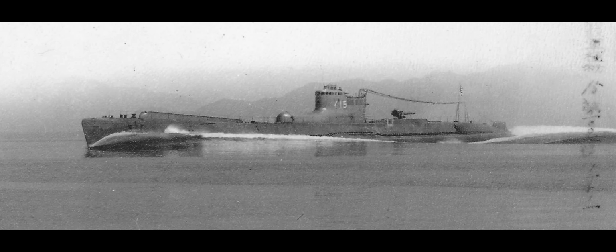I-31 completed post-commissioning workup in mid-August 1942 and headed to patrol the Solomons as part of the massive fleet movement to repel the invasion of Guadalcanal, but later in the month, the new submarine suffered a hydraulic casualty and had to return to Truk for repairs. With that repaired, she returned to patrolling Guadalcanal until early October.